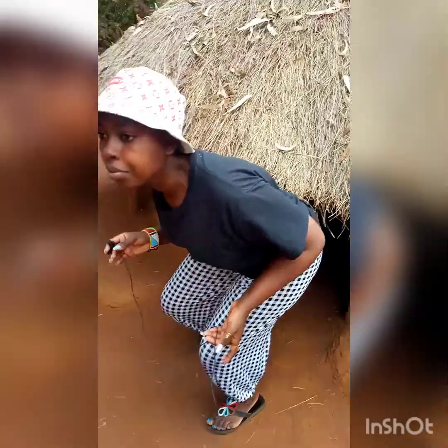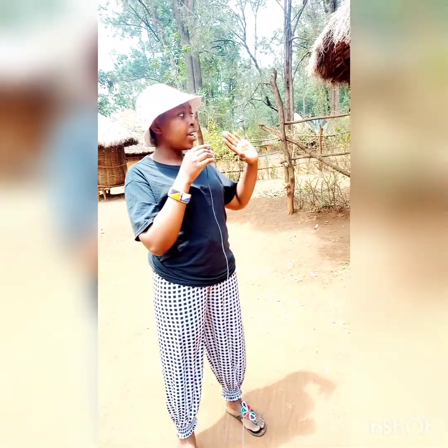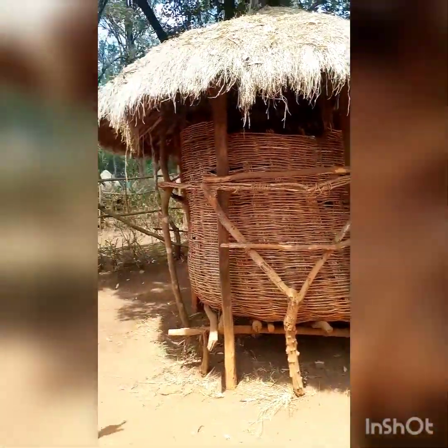So this is the husband's hut. Very small. It's the smallest in this homestead. And here we have the first wife's granary. It is bigger compared to the other granaries that you're probably going to see.